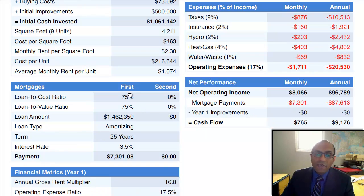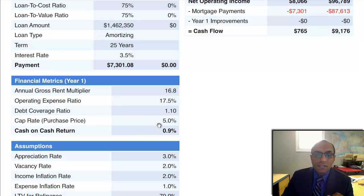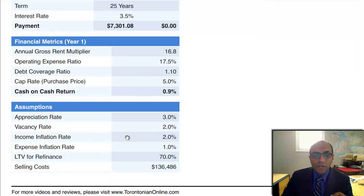Now, when I did these numbers, I did them based on 75% LTV. You can get this property because the owner right now has a residential mortgage on it. You can get this for 80% LTV, but it all depends on your personal profile. If you can get approved for it, you can get it at 80% LTV. So gross annual rent multiplier is 16.8. Debt coverage ratio is at 1.1. Cash on cash is 0.9.